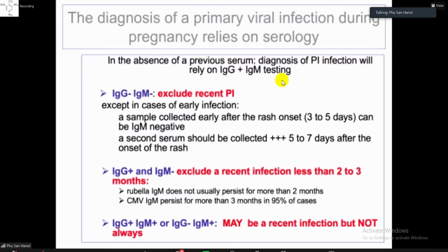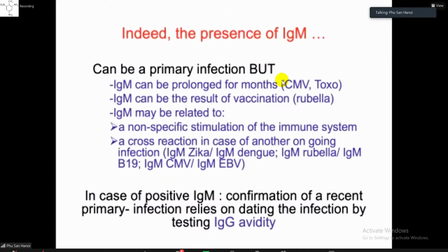When the IgG are positive and the IgM are negative, this excludes a recent infection. We know that, for example, rubella IgM usually persists for around 2 months, while CMV IgM persists for more than 3 months in 95% of cases. IgG negative plus IgM positive can be a primary infection, but you need to test a subsequent sera to see the seroconversion. And IgG positive plus IgM positive also may be a recent infection, but not always.